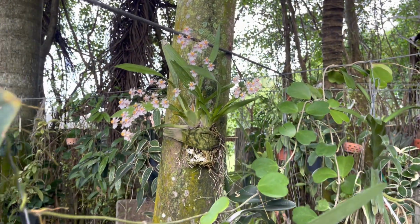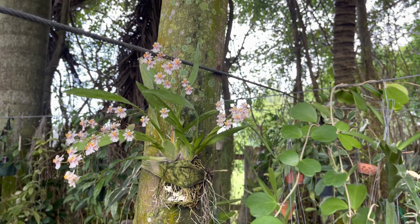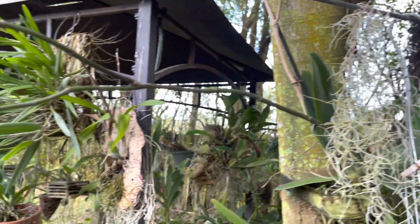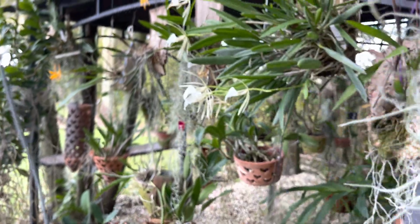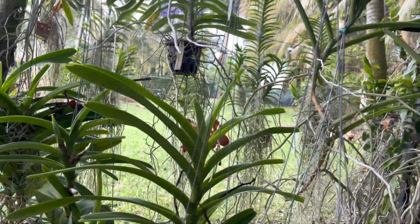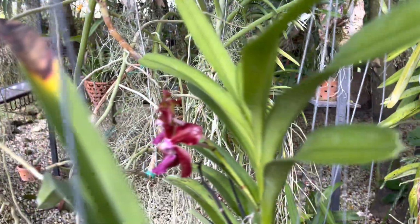But Twinkles are doing great. Look at how pretty they look, blooming attached to the palm. I love that. Let me try to get away from the noise. My phalaenopsis are blooming. Brassavolas are blooming. And this vanda is still in bloom over here.